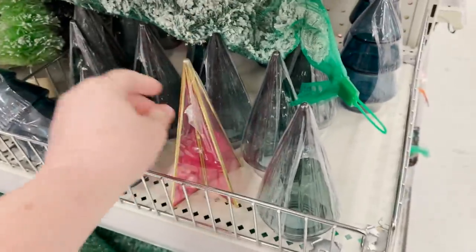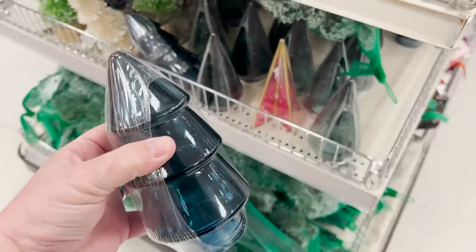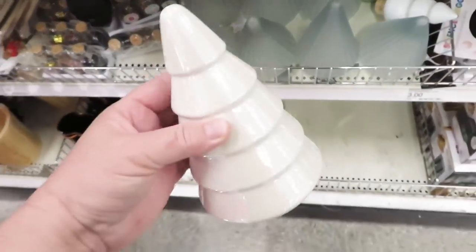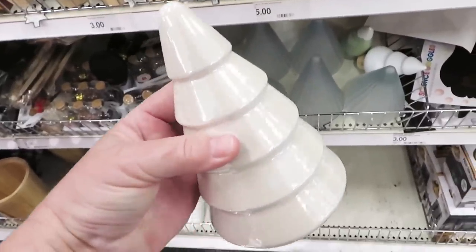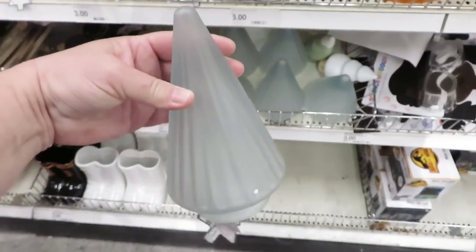They brought back these sort of art deco looking ones in the gold. I'm seeing a lot of pink and blue this season. These are sort of a mid-sized tree and those are $3. They also have this gorgeous white glazed one. I was surprised for its size that it was $3. Almost came home with me, but I need to go through what I have already.